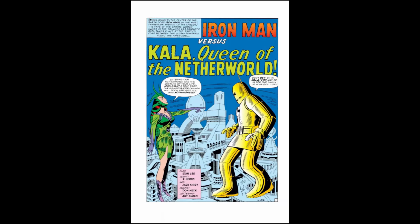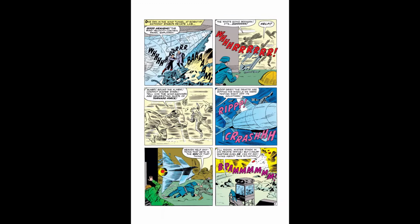Yet before we can witness this showdown, we must first travel to an experimental wind tunnel at one of Tony Stark's private laboratories. It's being used to test a powerful missile, and all seems to be going well. But one of its velocity control panels then suddenly explodes. Without the panel, the tunnel malfunctions and begins producing tornado force winds that rip the missile off of its mounts. Thus the weapon barrels out of the tunnel and smashes into a nearby mountain.